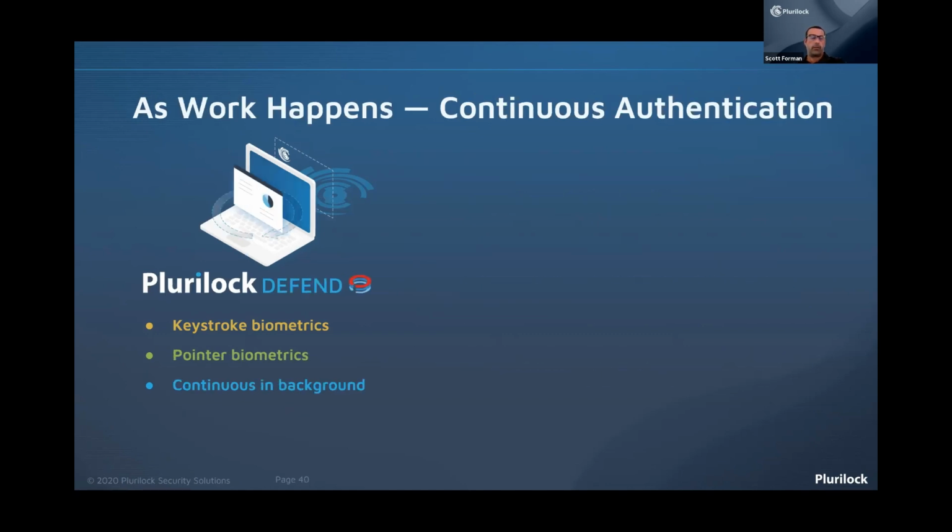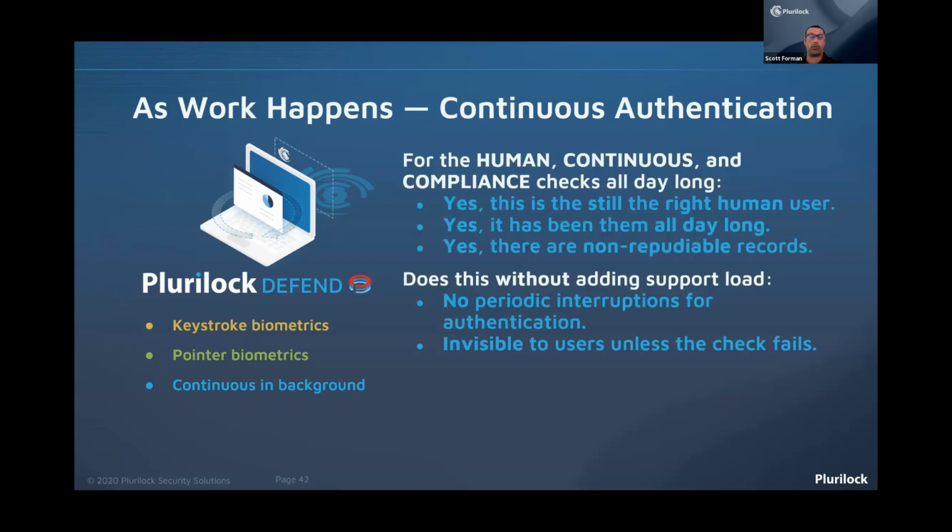On the continuous authentication side, we also have a product called Defend, which invisibly authenticates users after you've initially logged in. It leverages both keystroke biometrics as well as mouse pointer biometrics. It works continuously in the background, invisibly checking on users every few seconds to make sure that user is still the right user. It helps you address the human compliance check of knowing who it was all day long, and that you have the non-repudiable records to do this.